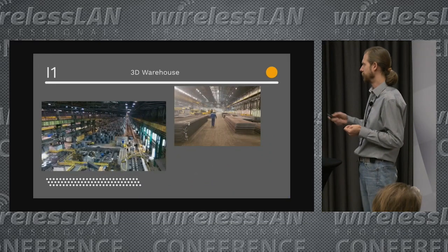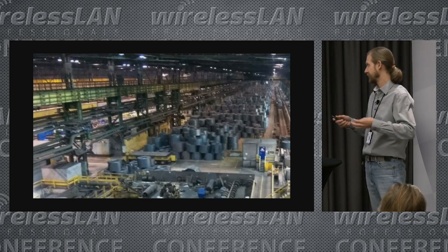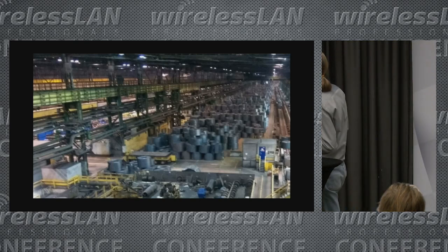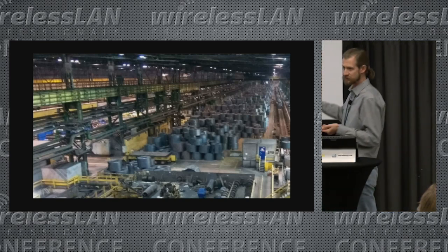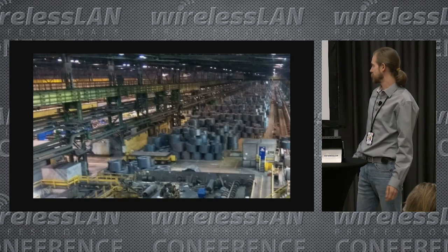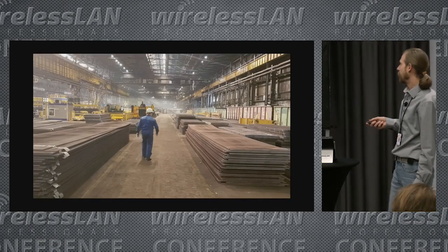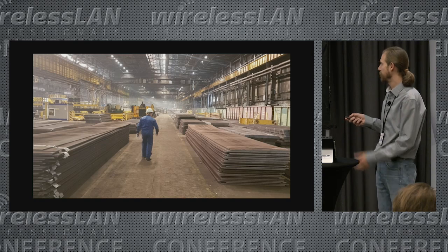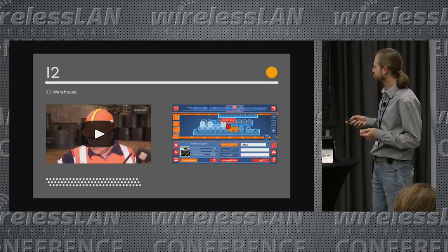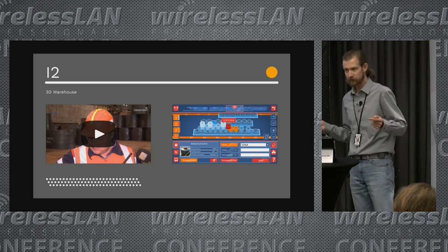About this project. The factory warehouse is different from the usual warehouse. There are about 3,000 big steel rolls there. Each roll is this size and weighs 20 tons. So it's huge. In other warehouses, maybe there are some big packs of steel sheets. And I will show you a short video to feel the atmosphere at the factory.